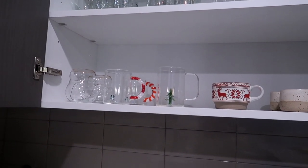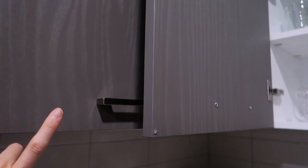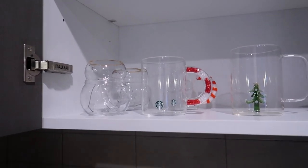Okay, I know there's not a lot of them, but I really wanted them out in this main cabinet so I could see them and use them. And then once the Christmas season is done, I'll put them back in here. But I'll quickly go through and share where they're from just in case you guys are interested.